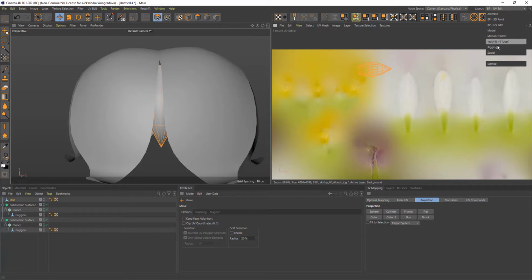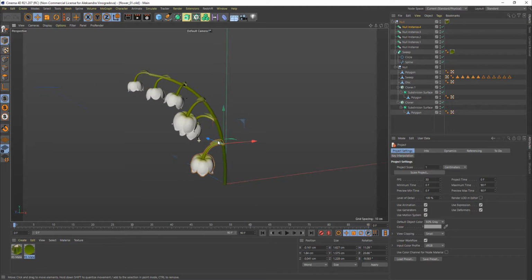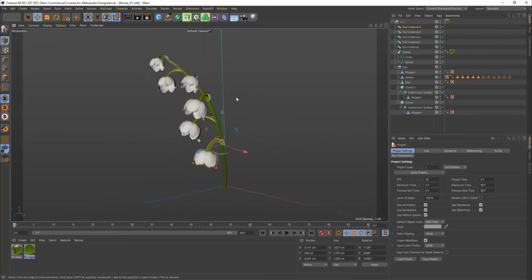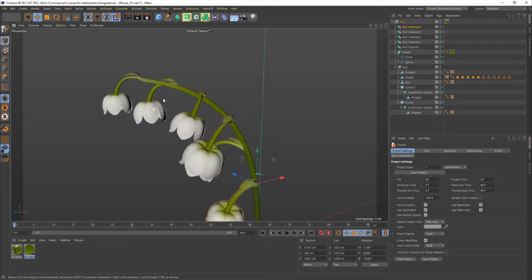And going back to the standard. From here, let's jump into the file I already built. That's how the final flower looks.